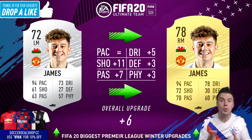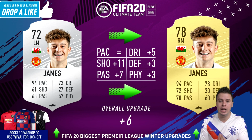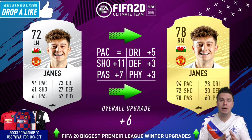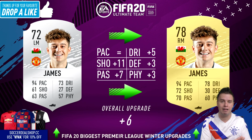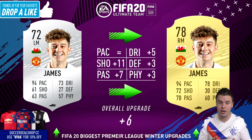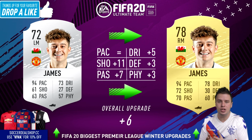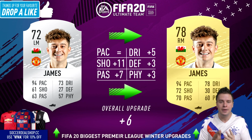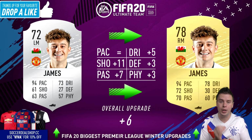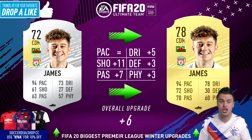And also maybe with a position change, because he's not playing as a left midfielder but as a right midfielder. Rashford often playing as a left mid, Martial as a striker or the other way around, and then Daniel James is producing his goals and assists from the right hand side. Not sure if EA will do that, but with an upgrade there should be a position change.